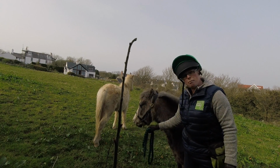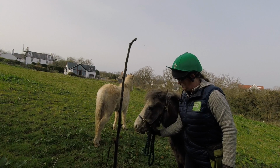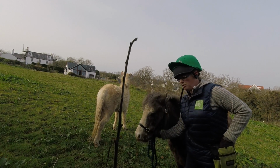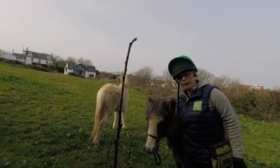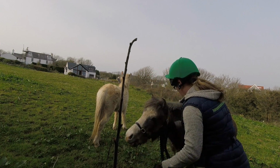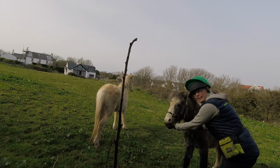I have to ignore his mum a moment so that she gets bored and gives us a little bit of space. And this time I'm going to ask him to do something else. So I'm using a little bit of lure and reward combined with the lead rope pressure. Teach him to go backwards, so the lead rope pressure goes on and food comes under, and when he moves back he gets paid.